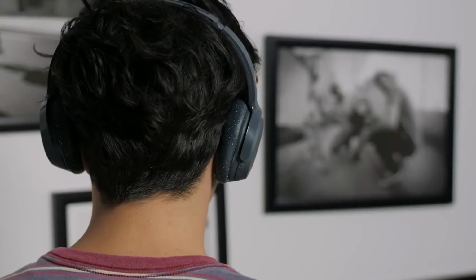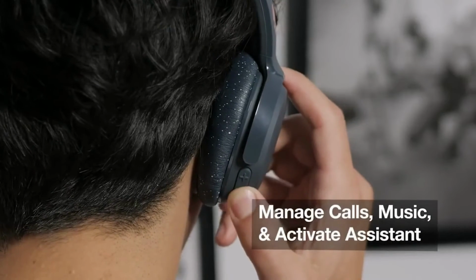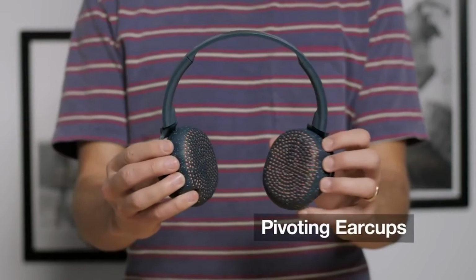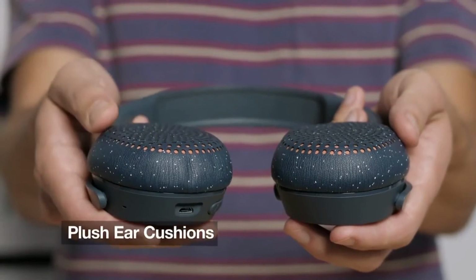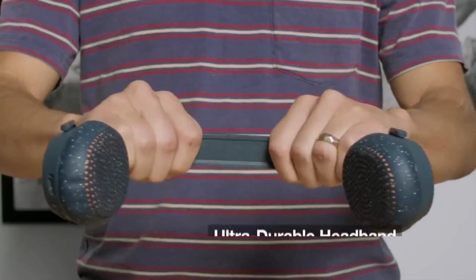You will get good sound out of the Riff, courtesy of slightly boosted bass that reveals itself most in quieter confines. The highs and mids are more pronounced, which is hardly surprising because of the lack of passive noise isolation. Ambient sound filters consistently, making these fine to wear if you want to know your surroundings, but not so much if you really want to dive into the music.